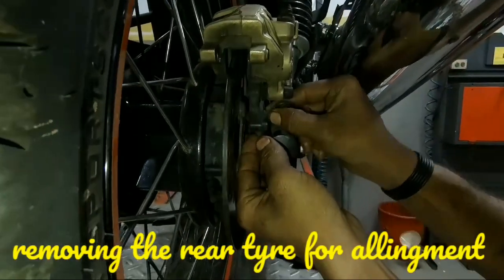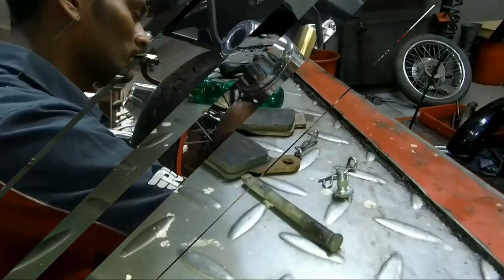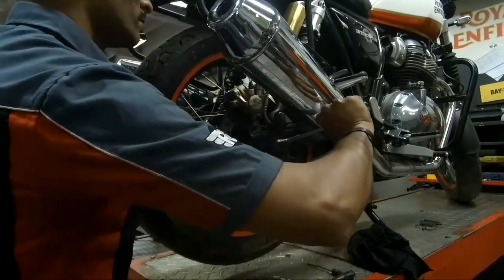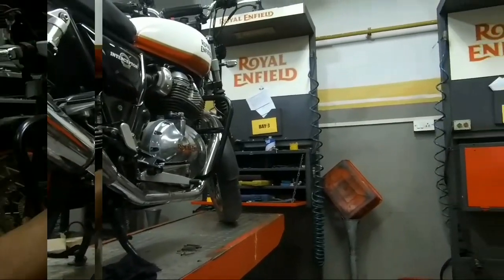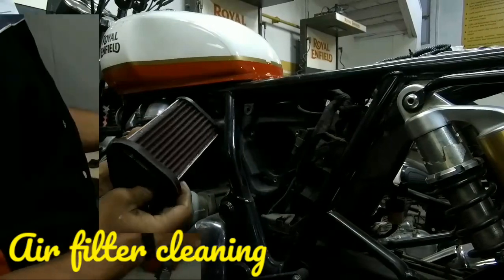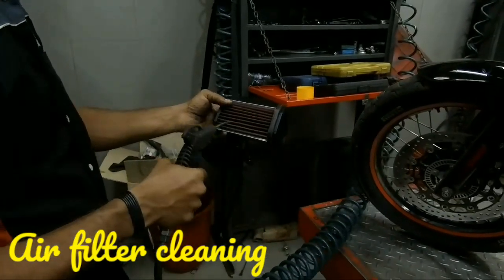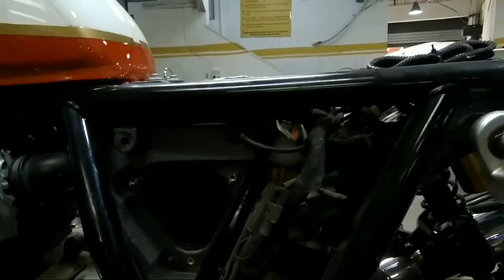So we're all ready to remove the rear tire, because after informing them of the wobbling issue, they said I should go ahead and do the alignment of the tires. So here we are getting the tires off. Yes, you can see that I have an aftermarket air filter, so we're going to clean the air filter, and we're all set to go. I was not charged for the Royal Enfield air filter because they have to change it at the 10,000 kilometers service. Stay tuned guys, there's much more to come.